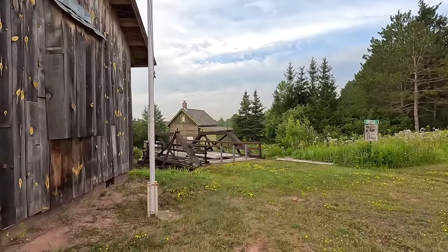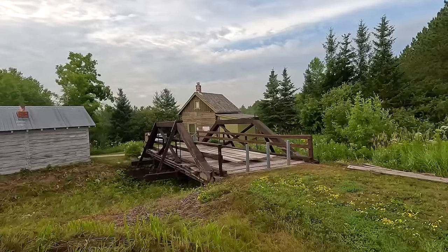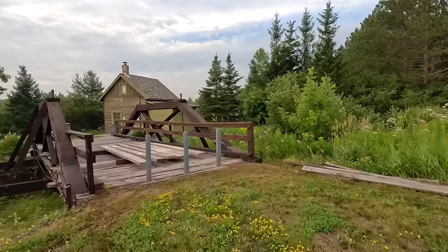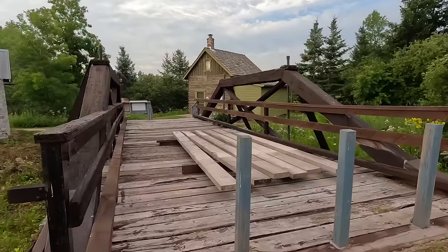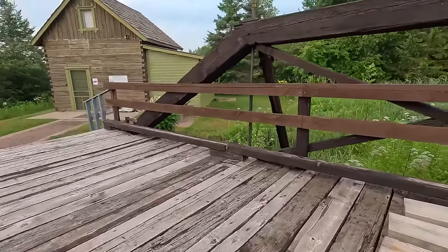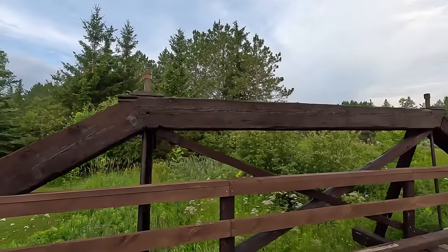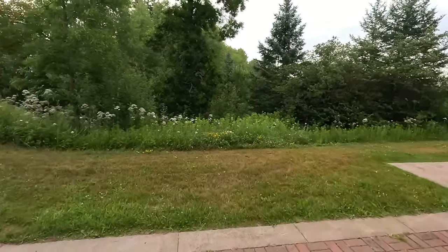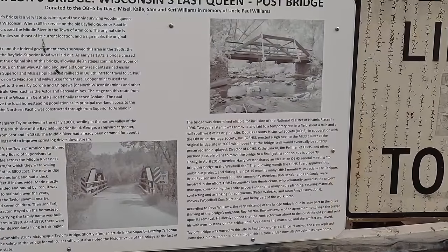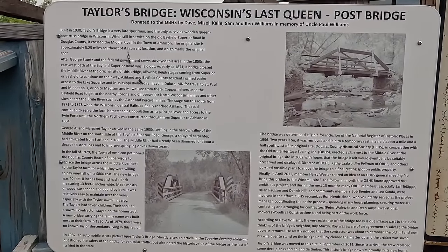Here's that old bridge. Now that's an old timer. Big old thick wood beams, planks, whatever you call them. No wonder it's lasted this long. Here you go, that's when it was really setting on a road. Imagine all the cars and trucks.